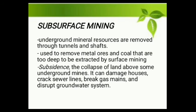Sa subsurface mining kay less than 1/10 ang land nga ma-disturb than surface mining. So gamay ra gyud ang waste material but it can cause hazards like mugiba ang yuta and explosions and fires. And kabalo man ta nga gamay ra ang oxygen sa ilalom sa yuta, so magka lung disease gyud ang mga miners, maglisod gyud na sila ug ginhawa. And also the very big problem is the subsidence. Pwede mo collapse ang yuta sa underground tunnels.